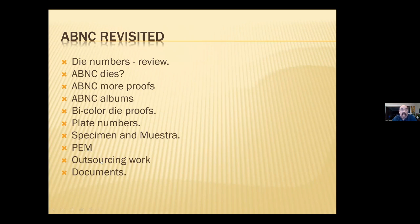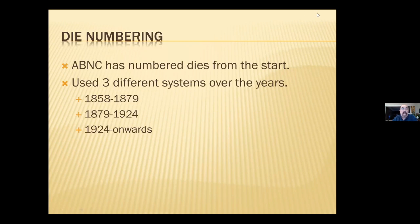And then one of the things that I find very interesting is talking about the work that the American Banknote Company outsourced and doesn't get as much recognition as it should. And finally, some additional American Banknote Company documents that I didn't show before.